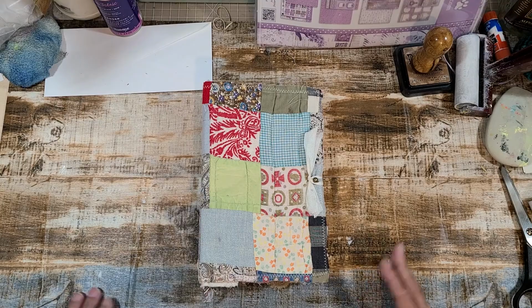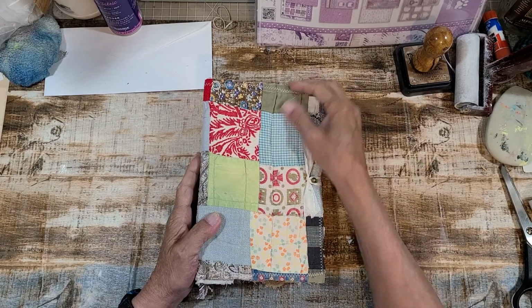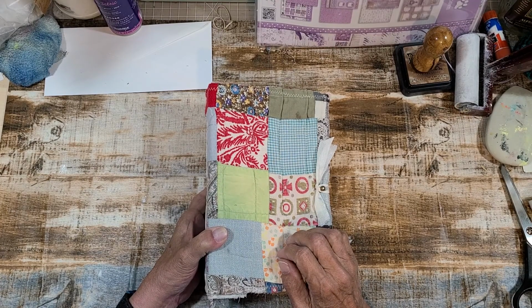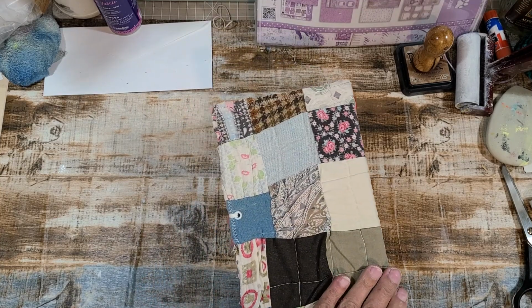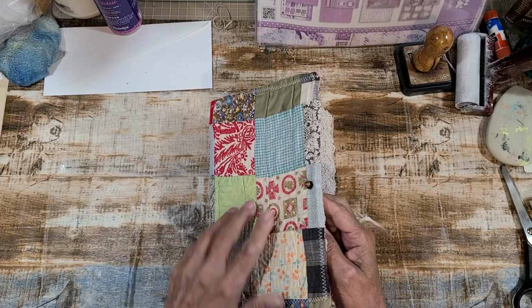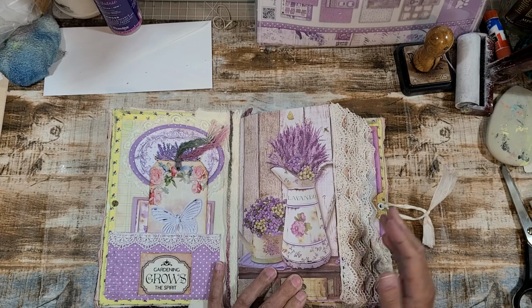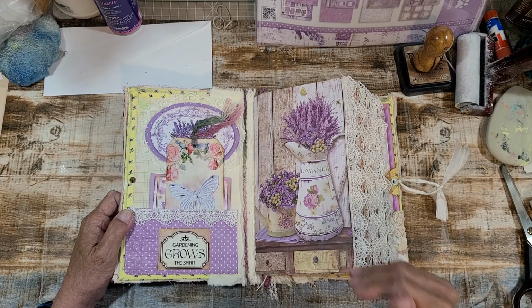Anyways, I've been working on my garden journal, so I thought I would come and show you what I've done. Gosh, it's taken a long time. I had some old quilted fabric that I put on, and it's three signatures, and I've just used a little hook there. I've also used the Stamperia lavender kit along with some of my own papers. So I just thought I would go through it pretty quick.